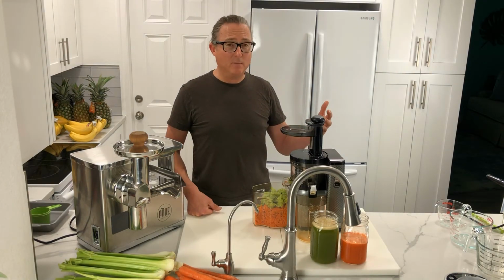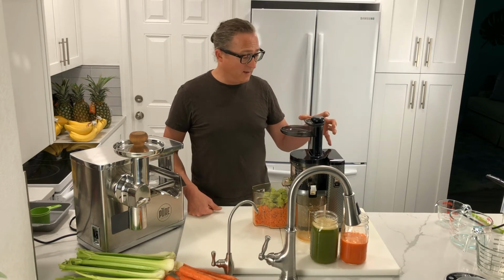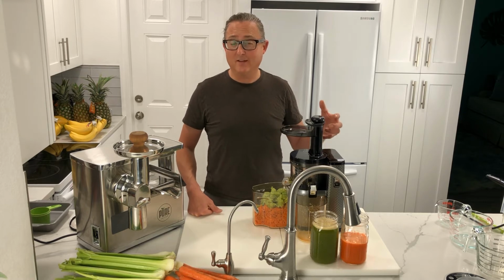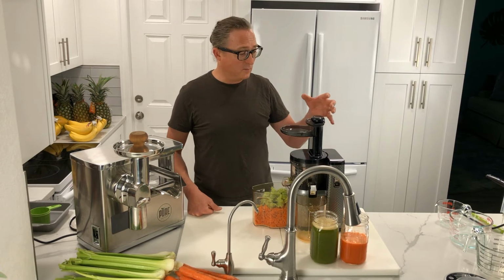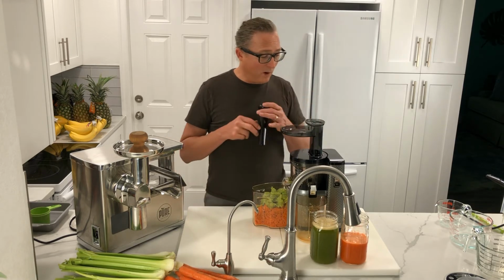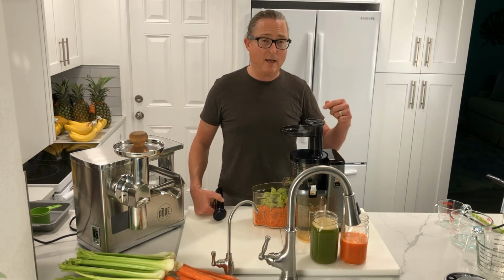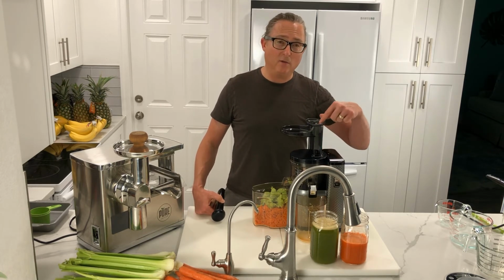In my opinion, if you're going to be a juicer that juices in less time, chopping up the produce is going to take more time. And so if they really feel like it's going to be a faster juicer, I don't think cutting up the produce is a good idea. Furthermore, all of the produce that I ran through today, both the celery and the carrots, were small enough that they could fit in this feed chute.